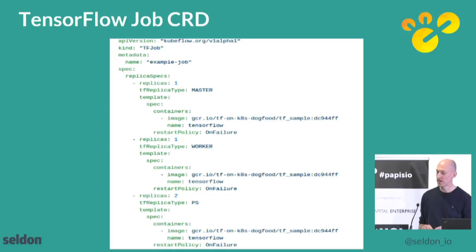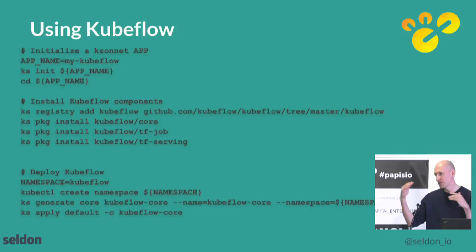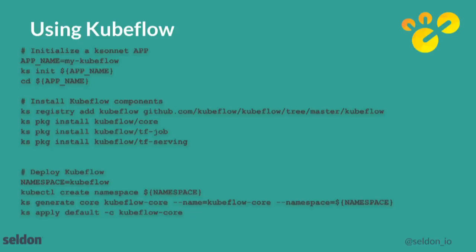So using Kubeflow, at the moment, it's ksonnet, it's still command line. So you basically choose the packages you want to install. So you say you want to install the core Kubeflow, you want to install TensorFlow job or TensorFlow Serving, and put that in as part of the packages you want to deploy. But it's easy to change that. So if you say you don't want to use TensorFlow Serving, you can just change that and use Seldon Core instead and put that as part of your package setup.